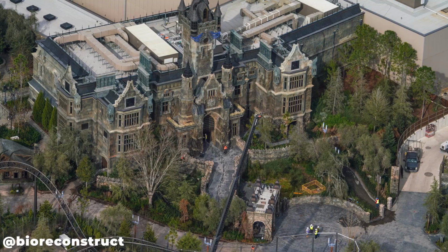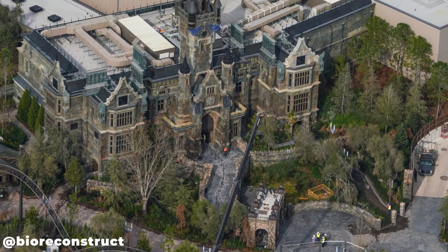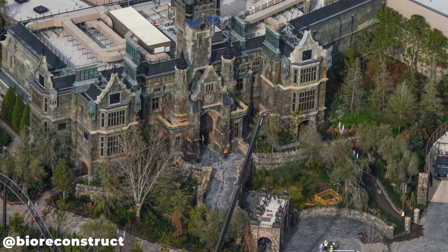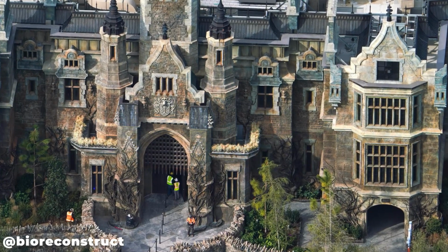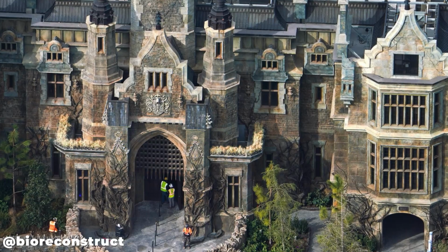And over at Frankenstein Manor, I don't know what else to say other than this looks amazing. And all the trees in the land here are going to create a very ominous feeling at night. And again, I have no words for how great this building looks. It may be one of the best themed buildings I have ever seen in a theme park setting.